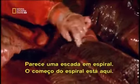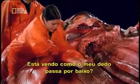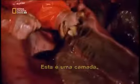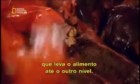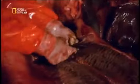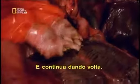It looks like a big spiral staircase. Here's the beginning of the spiral right here. See how my finger goes underneath like that? So this is one plate right there. Okay, so it's then going in like this. Right, so it'd go into the next plate, which would take it around to the next level. It would come around into here, and there's the entrance to the next one. And it just keeps going around.